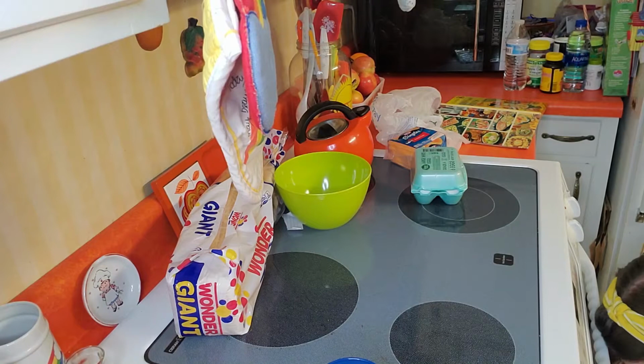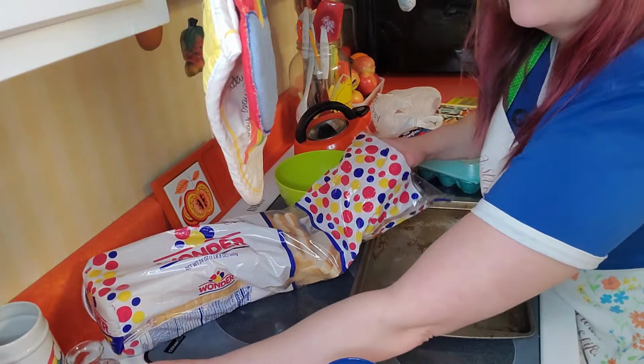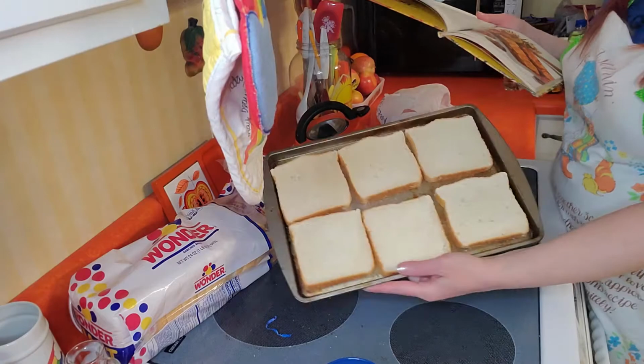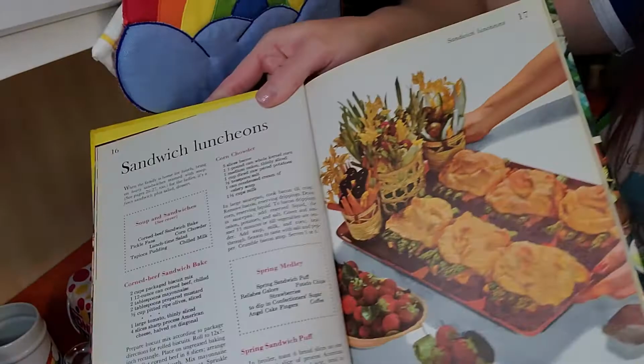I hope it's worth all the noise. Six. Oops. For the ingredients, it just says bread, but this is what our bread looks like. It's Wonder Bread, but in the book, it looks like fancy bread. Look at it. It looks like a croissant. It didn't say to use that. It just said bread, slices of bread.